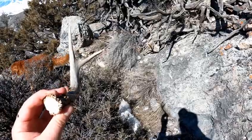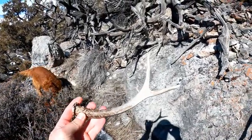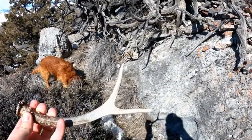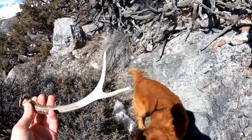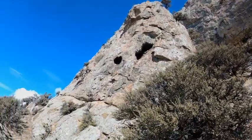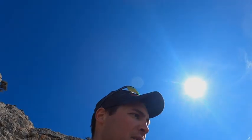So Ender's got 2 for the day. I have a 2-point. Lots of droppings all around, but no sheds yet. A 2-point and that old ram horn. But not bad. Finding them little ones. We are in some steep country. Like way steep. Obviously that's why I found a ram.